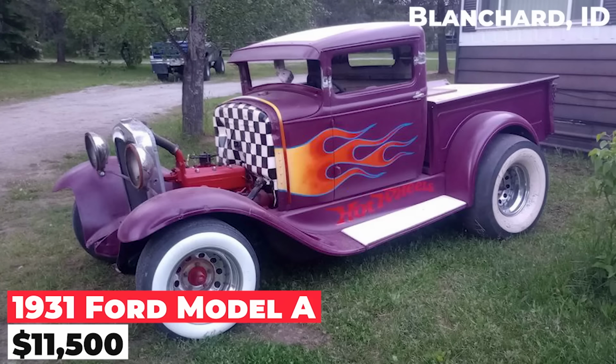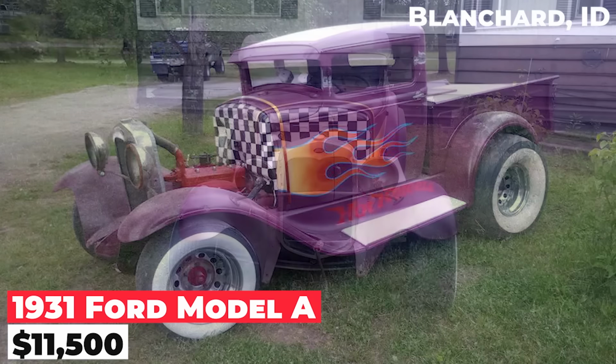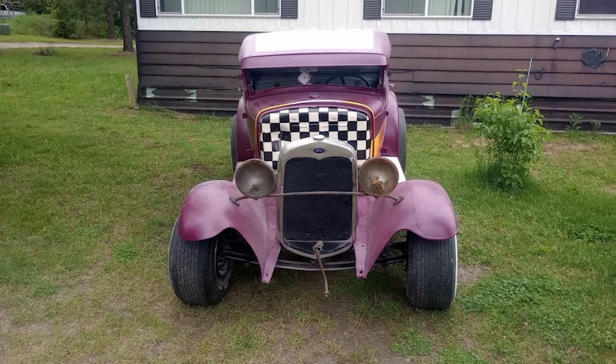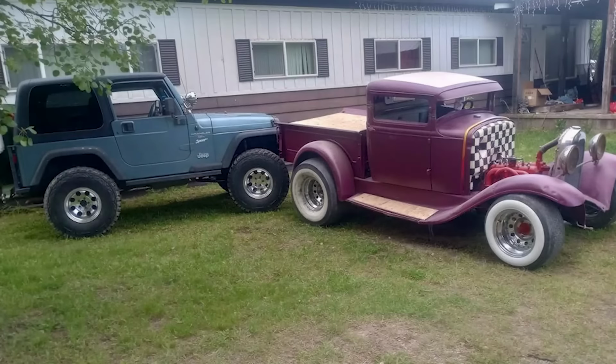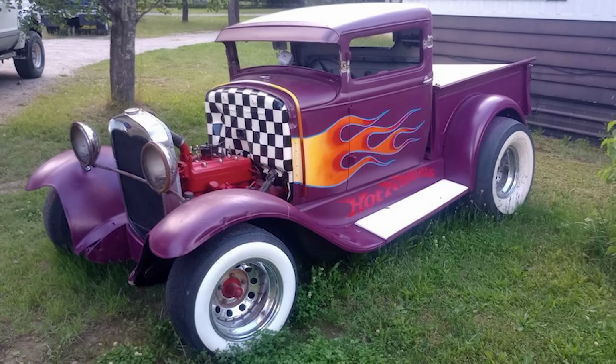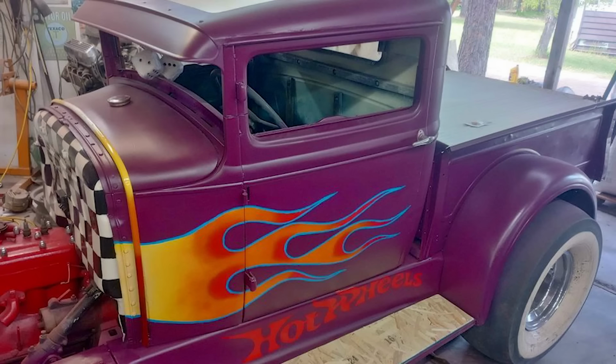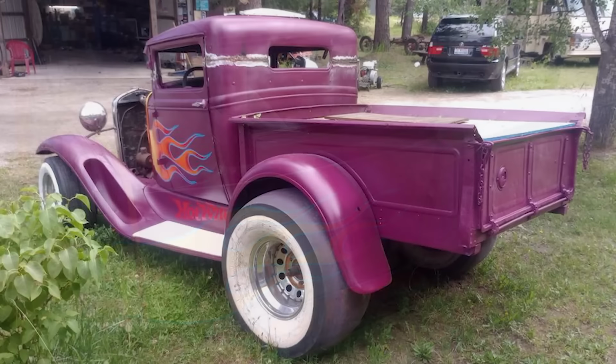This 1931 Ford Model A pickup, priced at $11,500, is a B82 model with a full metal cab and a longer and wider box. It was intended to be a shop truck and features the original engine and transmission. Most parts needed to finish the truck are included, except for the glass, which is flat and can be replaced for under $400. The truck has a 5-inch chop and requires some bodywork, but it is in a great condition for someone to take over the project.